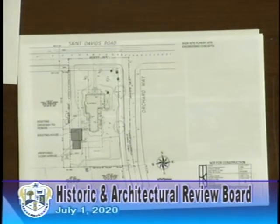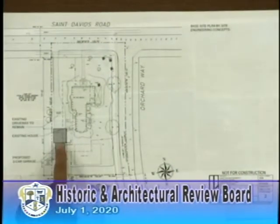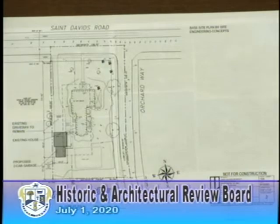Are you okay if I start, or do you have anything else? Go ahead. Okay. So they wanted me to point out where the main house is and where the garage will go. The distance from St. David's Avenue to the garage is over 120 feet, and from the garage to Orchard Way is 84 feet. They were careful when they designed it. It's a corner lot, so all sides of the new garage are appropriately designed for historic context.